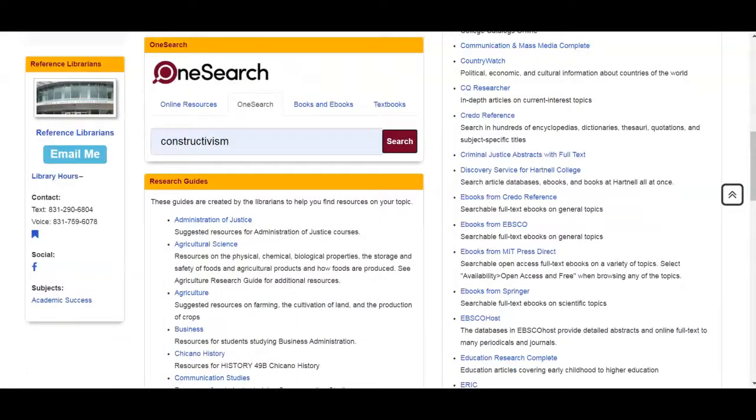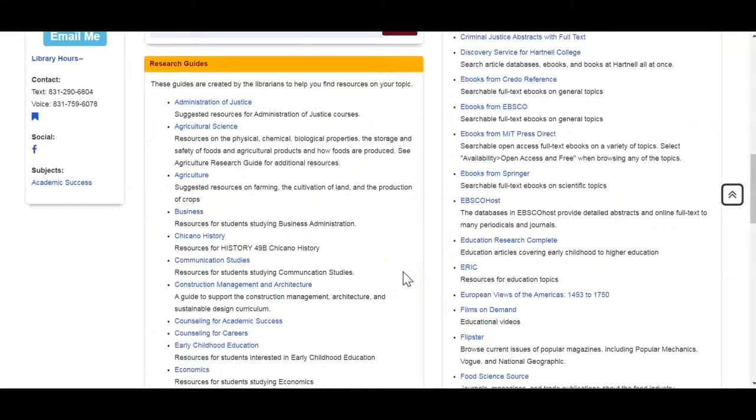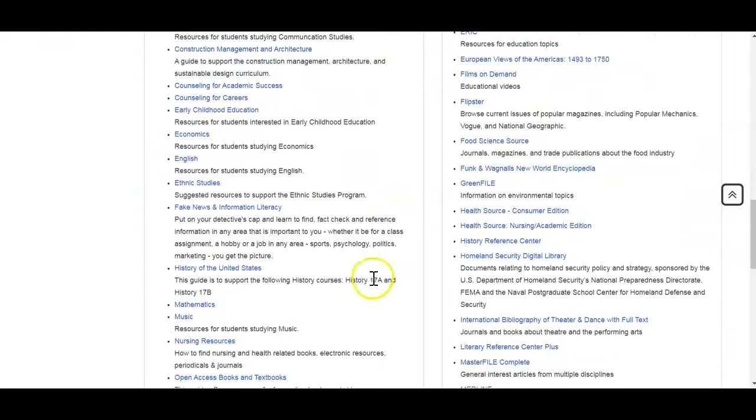Let's head back to the Research Resources page. Here is a list of research guides created by the librarians in the library. Each of these guides provide information on particular disciplines. Let's take a look at the one for ECE, which I happen to create.